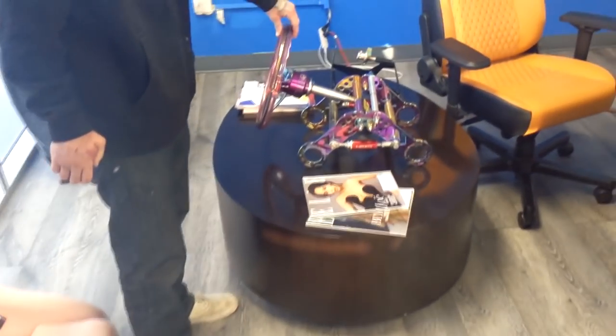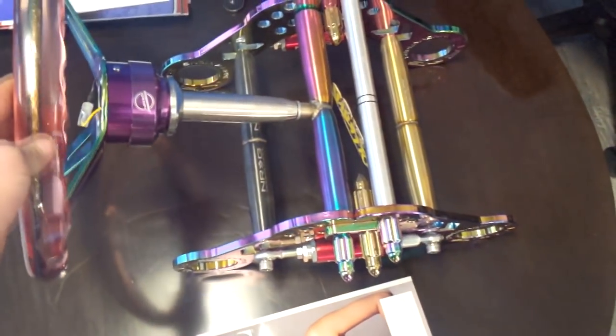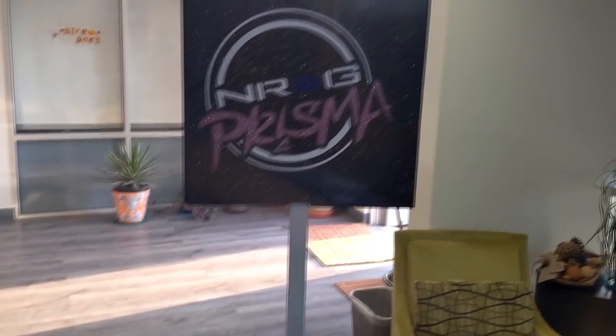Here, this one. It's a little slippery for what we do. I know. Is that light up? It'd be good for drifting. Oh, it lights up. Yeah. It'd be cool for drifting. Even got the office chair. That's their new Prisma series. Doing some special stuff. We're taking off from NRG now.